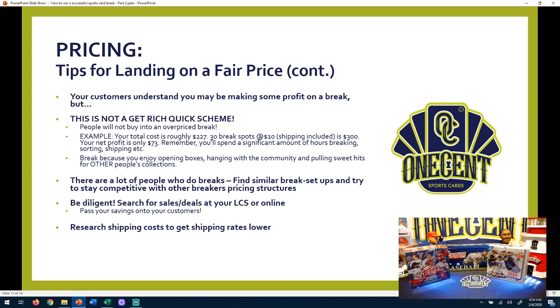And then the other thing is research shipping costs to get your shipping rates lower. These are all ways that you can really make things competitive for your break. There's a ton of different ways to ship cards. If you walk into your local post office, what you'll probably find is that's a little bit more expensive than exploring some online shipping alternatives. I won't get into what all those are now. We have something about shipping later that can help you with shipping, but going in and buying that flat rate box at USPS is probably not going to be the most cost effective way for you to get your shipping down.